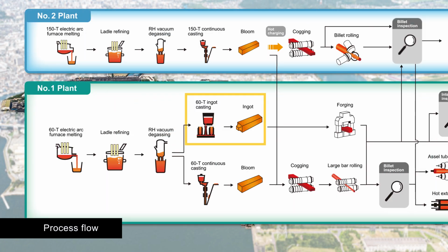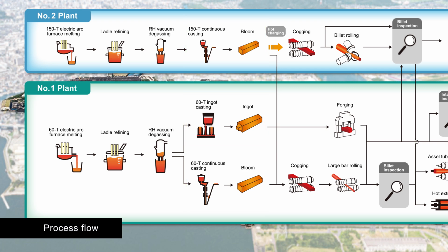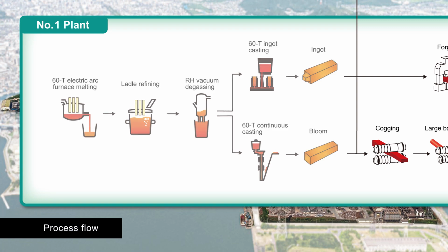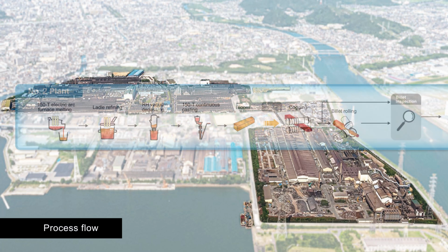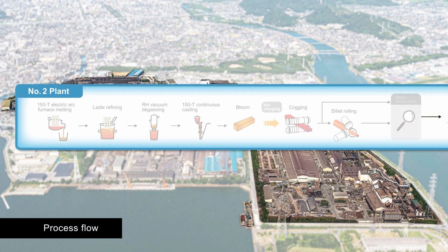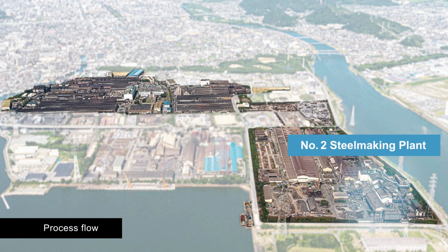Sanyo Special Steel owns 2 steel mills, the #1 steelmaking plant, which has the facilities for both ingot and continuous casting that enable it to handle special steel grades and large steel ingots, and the #2 steelmaking plant, which mass produces billets of high cleanliness steel in a continuous integrated process spanning scrap melting, refining, continuous casting, and billet inspection.